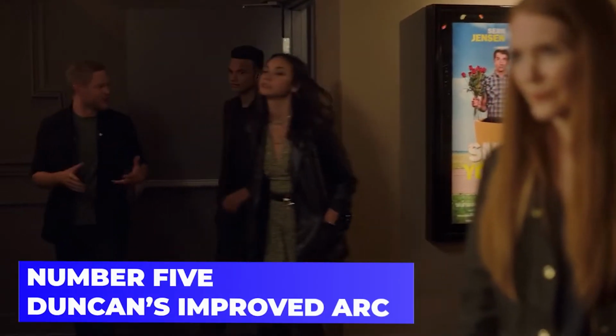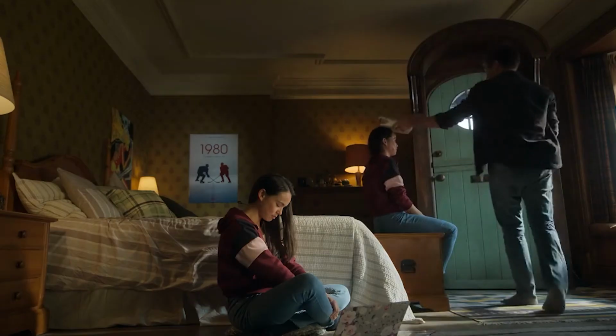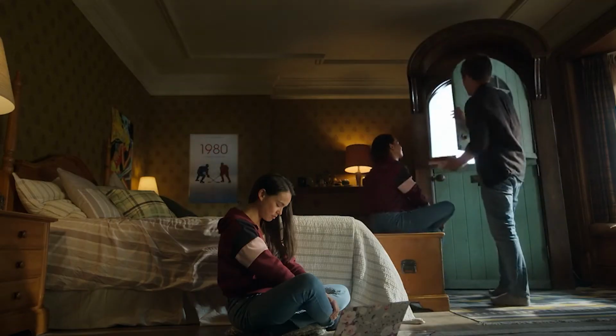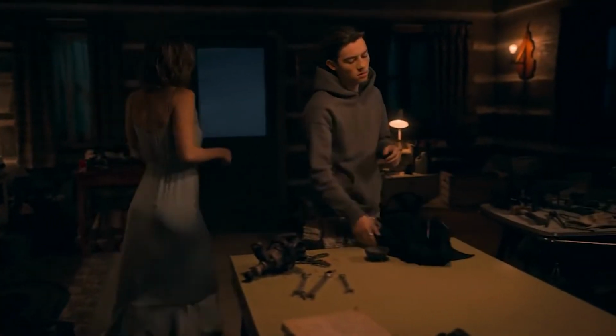Number 5. Duncan's improved arc. Anyone who's only read the comics will tell you that Duncan as a character does not stand out at all. And although he holds a significant role, he's mostly a male version of Nina for most of the run.